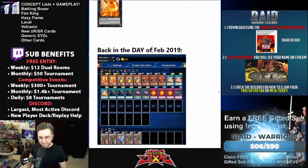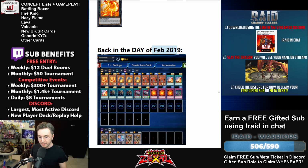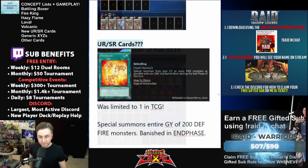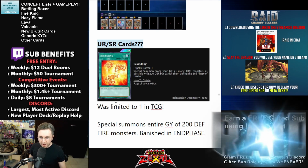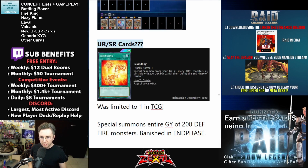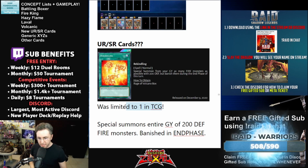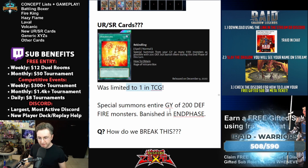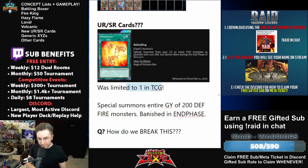Now, back in the day of February 2019, the deck was really good, and it looked like this. What's the new card? Well, Ultra Rare Rekindling. This card is nuts. It was limited to 1 in the TCG. You special summon Fires from your graveyard with 200 defense, and then they get banished in the end phase, but you're going to do something with them. You're going to synchro with them before they get banished.